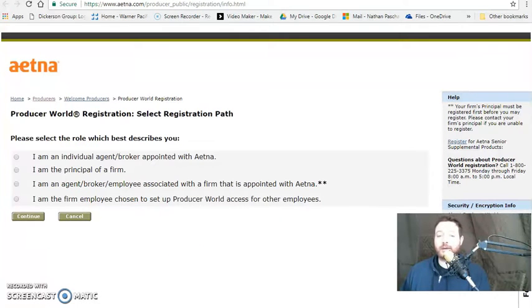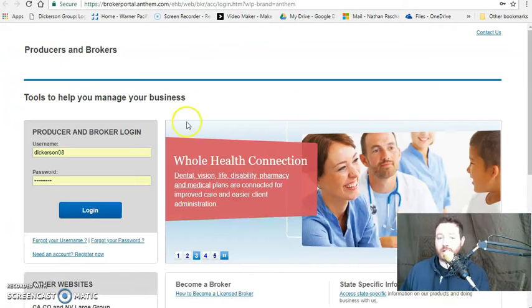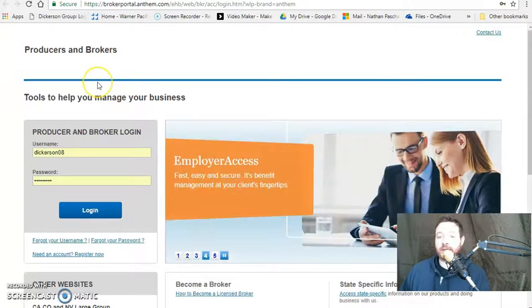So take a look at this. If you're an individual agent, you can click this and go through the registration process. If you're part of a firm, most likely they'll give you access to their broker firm portal. The other benefit of having registration, such as if you're with Blue Shield, Blue Cross, Anthem, whatever it may be, you also get access to your book of business.